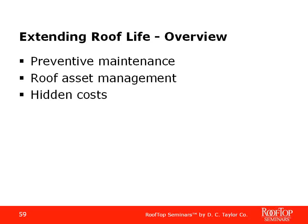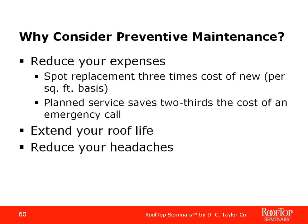There are tools that are available, roof asset management tools, that will help you keep track of your warranties and repairs and provide budgets for roof replacement going further. And then, of course, there are hidden costs such as damage of contents, loss of clientele due to problems, and even your time spent when a problem comes up.